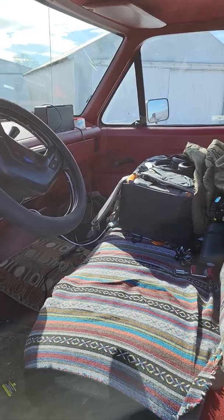Now this is an '89 Ford F-250, and it's just got a bench seat. I'll turn this around. It's a mess in there, but you get the idea. It's got that big old bench seat, and it is a throwback to me. There's no AC. I'm sure it's going to get hot as hell in the summertime. The windows are hard to roll down, as you can hear. But it is a blast.